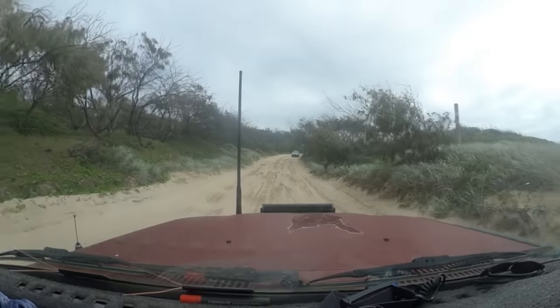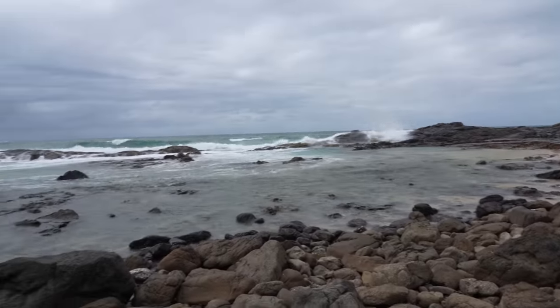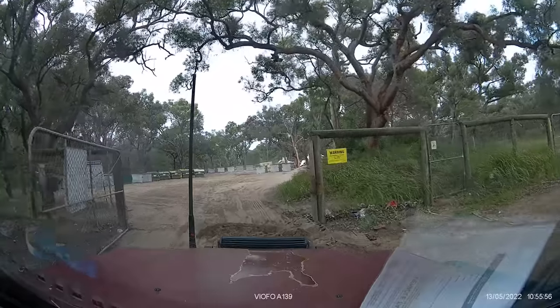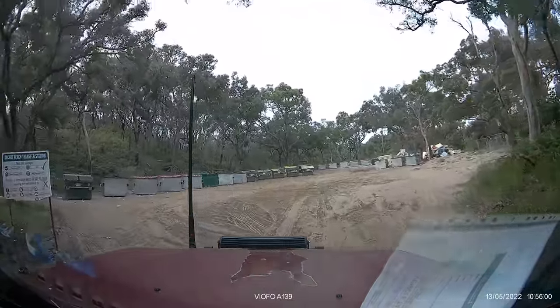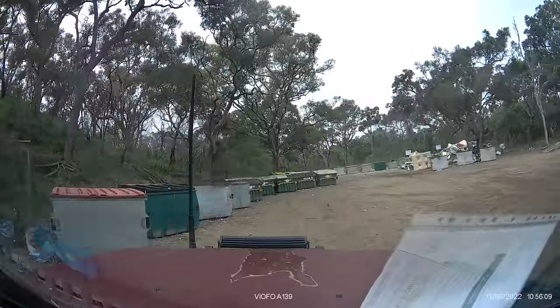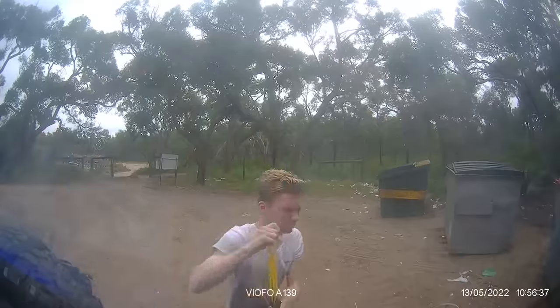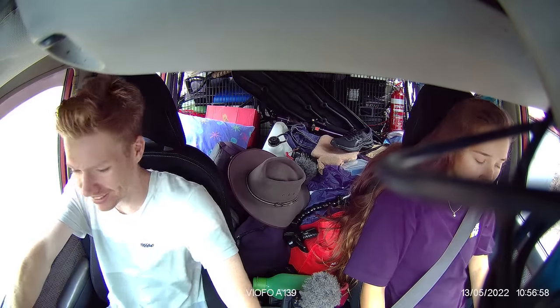After completing the bypass track, we checked out the iconic Champagne Pools, but the weather was a bit wild today, so we didn't actually go in the water, but it was cool to check them out anyway. We then visited the least glamorous part of the island at the Orchid Beach dump point, which was the smelliest place we've ever been to. But it is great having somewhere to put your rubbish if you're up there for multiple days. Oh, I can't breathe, so bad, let's get out of here.